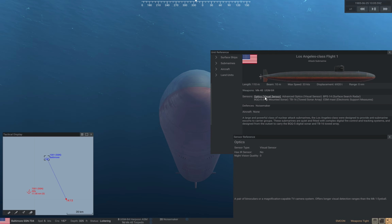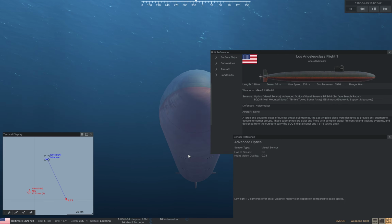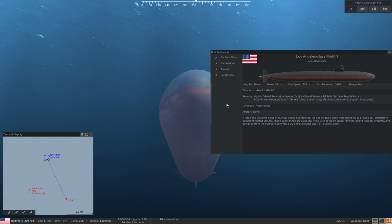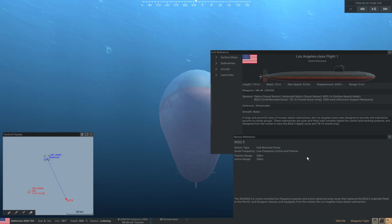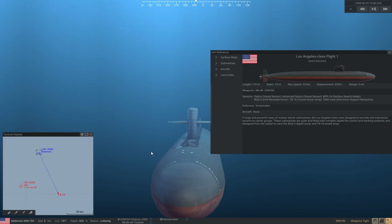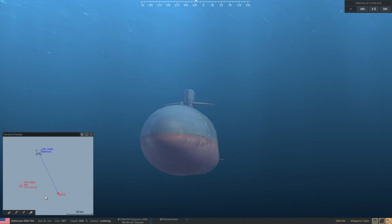We do have harpoons, but they're more for vessels. We do have sonar, periscopes. We have advanced visual sonars, which are TV ones. Surface radar. We've got hull mounted sonar, which is low frequency, which can detect stuff at passive and active at 25 kilometers, so we were able to detect them pretty easily. We do have 20 noisemakers, 16 torpedoes, so we've got plenty of torpedoes.